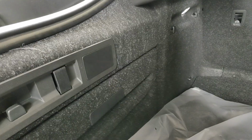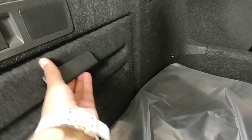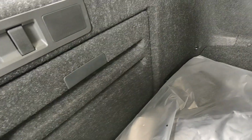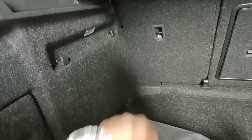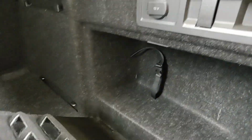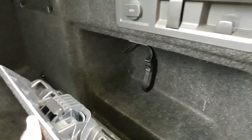Now those are the hooks. This is the torch, which I don't... There should be a torch. It's kind of missing. Now this is some space where some stuff is stored, maybe the jack equipment. Those are two hooks on both the sides, so you get four hooks. There's a 12-volt socket, hooks again, and this is the space to keep your first aid kit because it's empty.